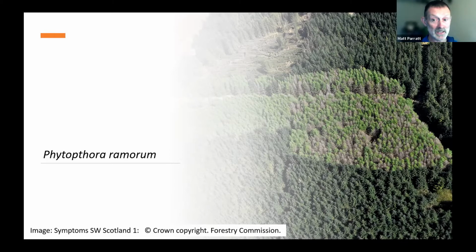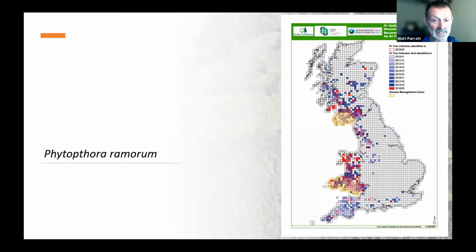So hence it can spread a lot faster and is a lot more difficult to control. The map here gives you an idea of the spread. The latest squares to have been identified are in red, so those are the most recent new infections. The lightest blue down in the southwest of England were the ones first identified in 2010/11. So this pathogen is now present in pretty much every area where larch is grown in the British Isles.